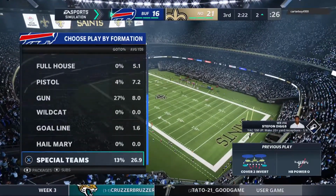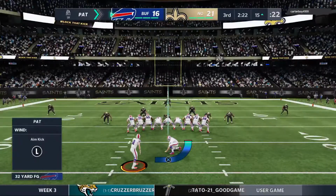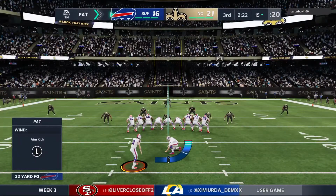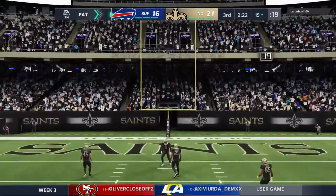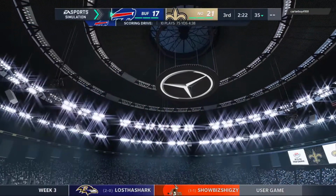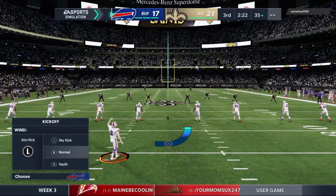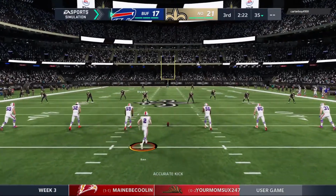Yeah, could you feel the exhale? Because they were already thinking ahead, as all the good coaching staffs do. Anticipating what we have to make the call. They already had it lined up. Never even got to it. And he's got it to make this a 21-17 game. Saints 21, Bills 17. After the touchdown, Bass to kick it away.